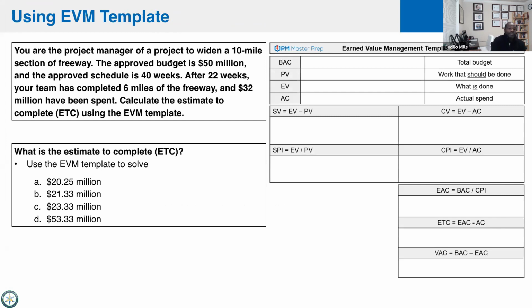So you're the PM of a project to widen a 10-mile section of freeway. The approved budget is $50 million, and the approved schedule is 40 weeks. After 22 weeks, your team has completed 6 miles of the freeway and $32 million have been spent. So calculate the ETC using the earned value management template.